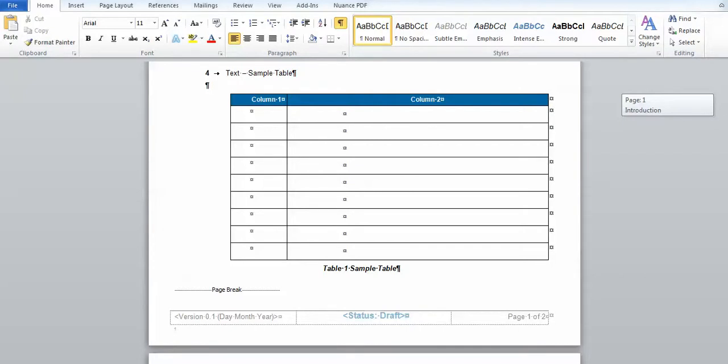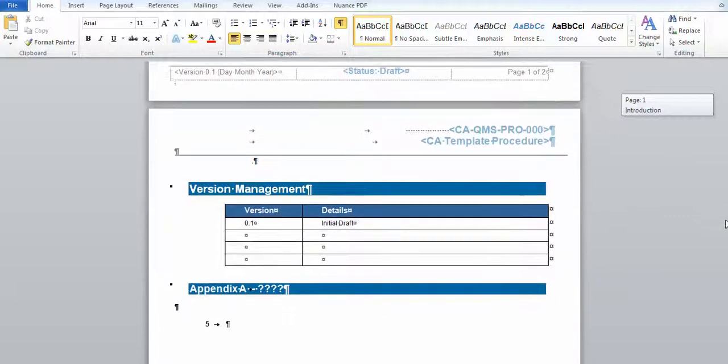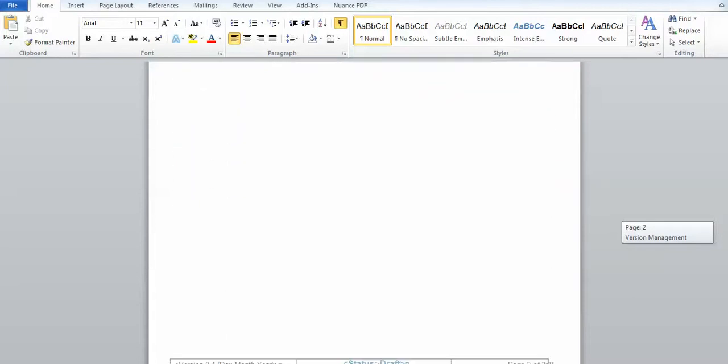All the footer at the bottom to be filled in. And then there's your version management and any appendix. Can't imagine why you'd want those, but we've put it in with question marks just in case you do. So I hope that's helped to explain exactly what Salisbury's trying to do with this.